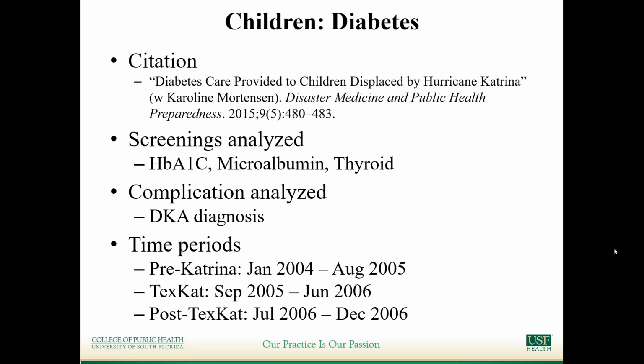So we looked at DKA diagnosis, that's diabetic ketoacidosis. That's when the body can't produce enough insulin, and high levels of ketones are found in the blood system.